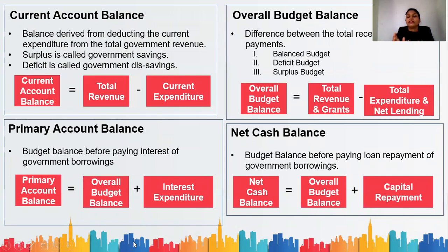Now we are going to look at these budgetary indicators. Current account balance is the balance derived by deducting the current expenditure or recurrent expenditure from the total government revenue. If it is a surplus, you call it government savings. If it is a deficit, you call it government dissavings. A simple thing which I am going to tell, try to understand this: current account balance is total government revenue minus current expenditure.